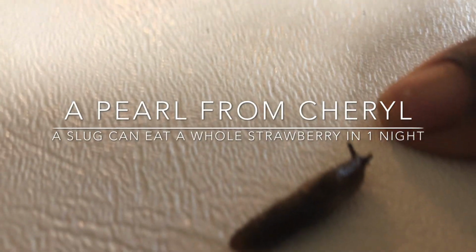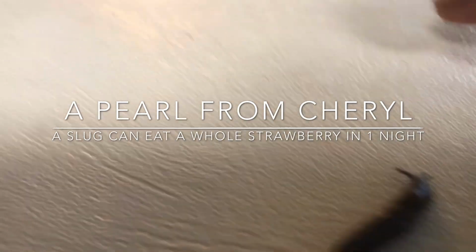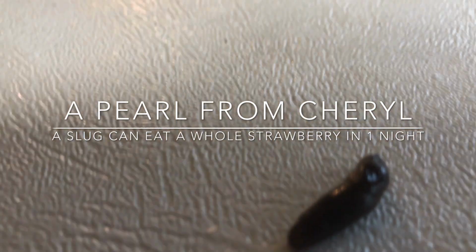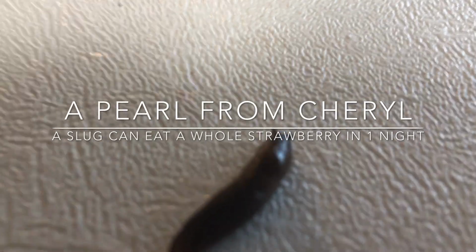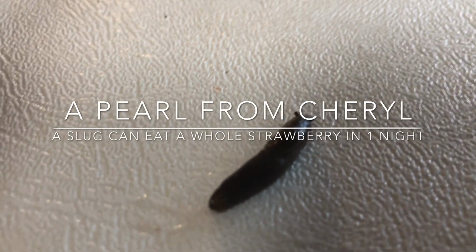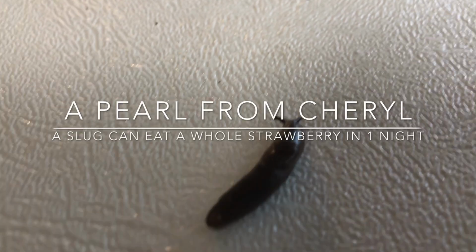See those little horns? They will go inside. I guess it's a mechanism that they use to trick you. See, watch, I'm touching it. It'll ball up and curl up, like a turtle, and hide those horns. And now you see they're emerging again. These slugs will devour your plants, especially your leafy plants, your brassicas.